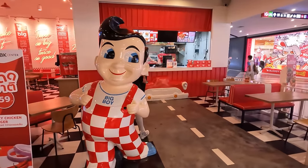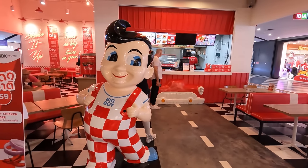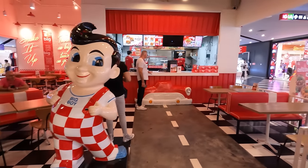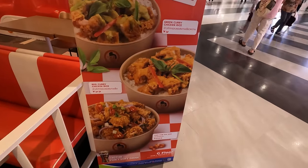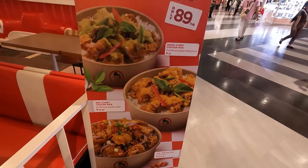There's the Big Boy. Big Boy looks different too. They sell this kind of food at Big Boy's? That's so different. But you know what though? It looks good. They do look really good actually. I'll try it. I would try it too, 100%.